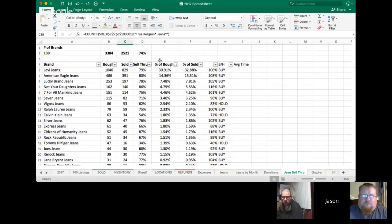Now, there's some older ones in here, not as many these days. There's some medium-age ones or some brand new ones. So you could argue eventually maybe they'll all sell. But my current sell-through rate is around 74%, so about 3 out of 4. Then I go down and I break it down by brand.